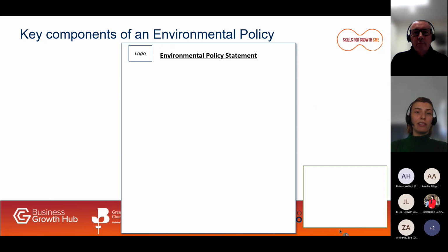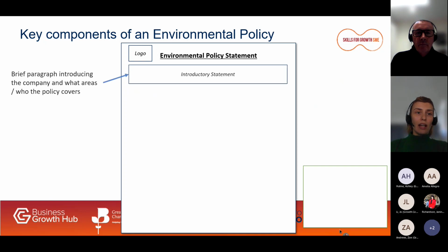We'd want to see that this is branded with your company's logo, etc. And then moving on to an introductory statement. Within this introductory statement, we'd want to see a brief paragraph introducing the company, what areas, and who the policy covers.